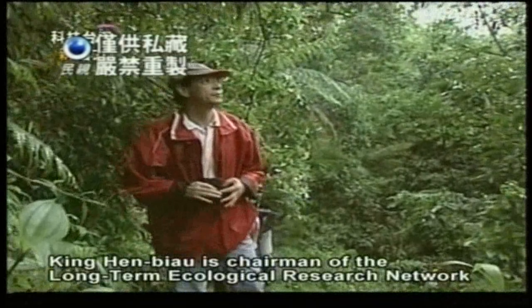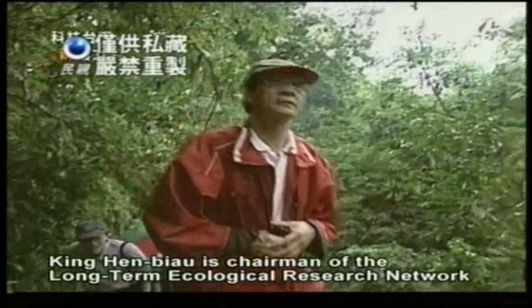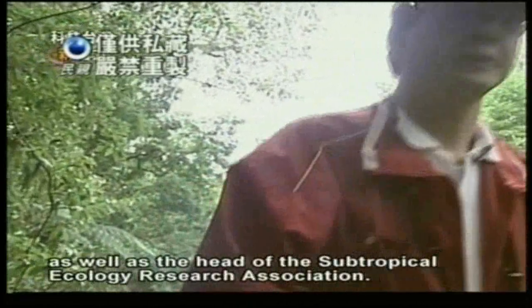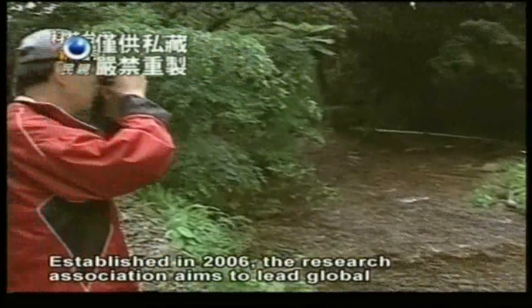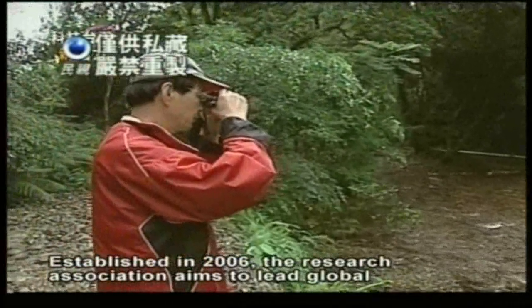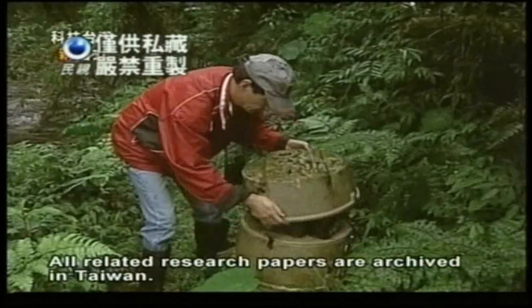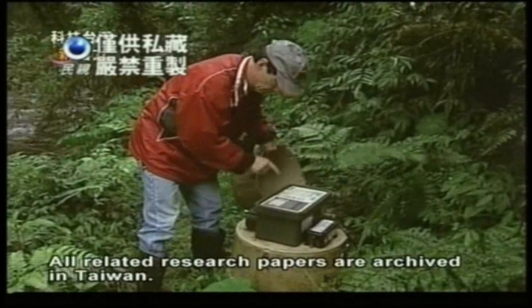King Hun Biao is chairman of the Long-Term Ecological Research Network, as well as the head of the Subtropical Ecology Research Association. Established in 2006, the Research Association aims to lead global research on subtropical habitats. All related research papers are archived in Taiwan.